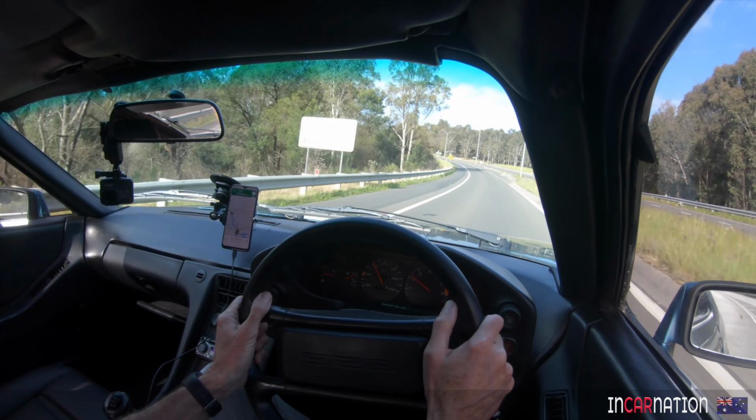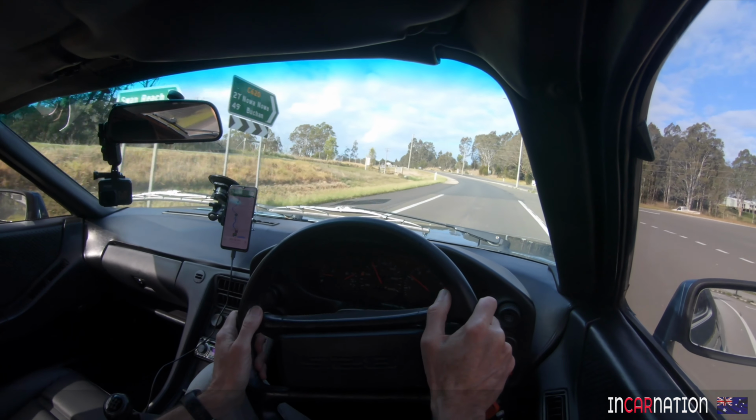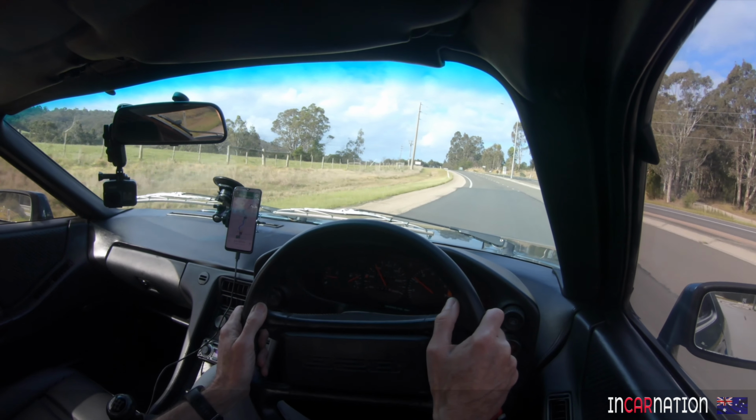Okay, so now we've got out of Melbourne, out across Gippsland, through all the bleak, dreary weather, and we're out in the beautiful sunshine now. We've got some nice roads coming up.